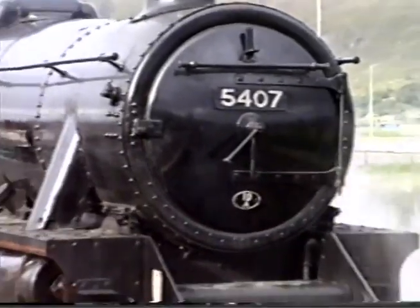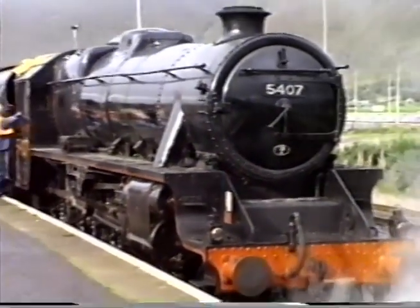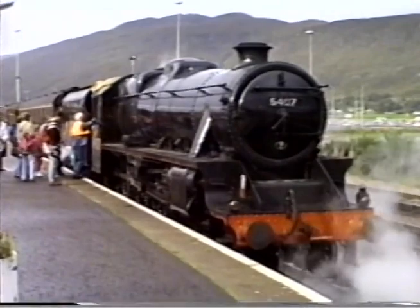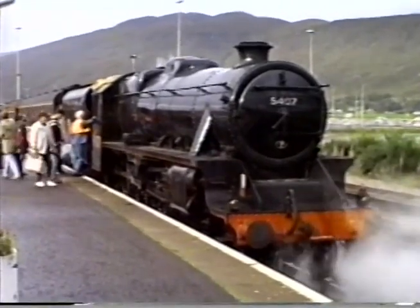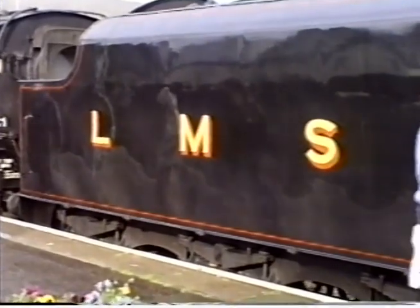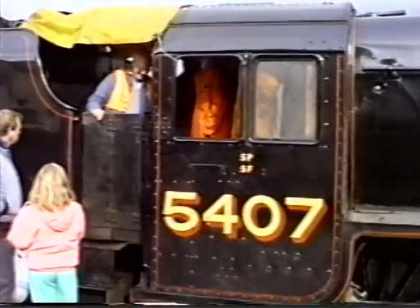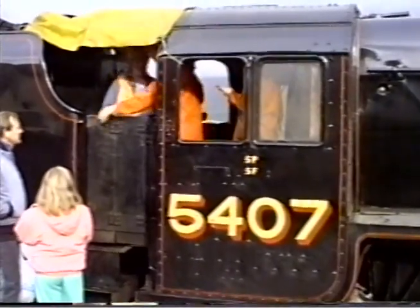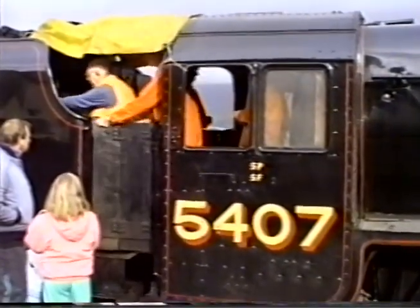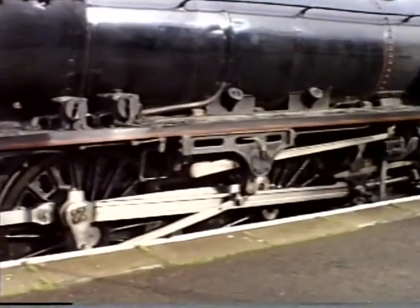Well, of course, it wouldn't be complete without a steam engine, would it? Black 5, number 5407 of London, Midland and Scottish Railway, built in 1937 to a Stanier design. It's a 4-6-0, has 72-inch drivers, and will be our power on our excursion up to Mallaig.